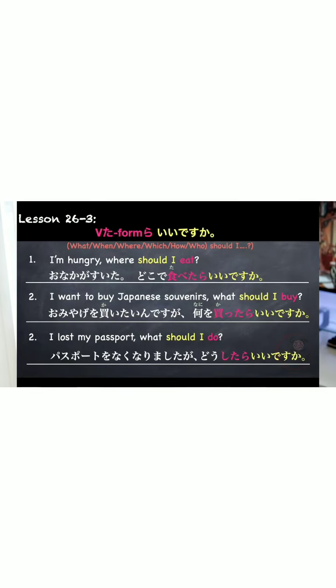We can also use conditional forms to ask for suggestions, directions, recommendations, or advice by just adding interrogative words such as what, where, when at the beginning of the sentence, followed by the conditional form nani-nani ba. This is similar to the expression we've learned, nani-nani tara ii desu ka, in lesson 26. So the pattern is interrogative such as where, what, how, followed by verb in its conditional form or ba form, followed by ii desu ka. So this means where, what, how, should I, or is good, nani nani.